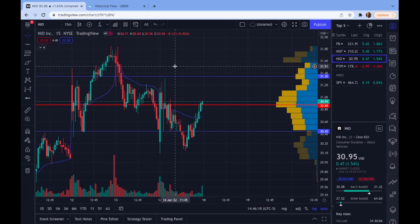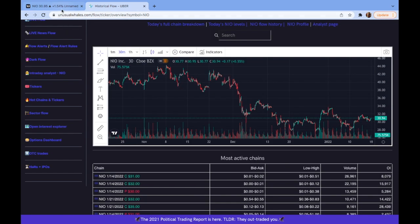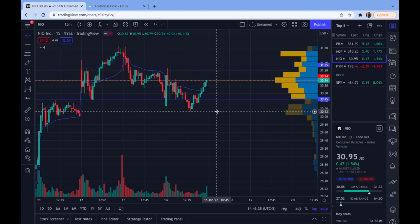In this case, over 31.35, I'm going to play 32 calls. It's getting hit with pretty good volume, so I'm going to play 32 calls over the 31.35 area. And then on the downside, I'm going to play 30 puts for sure. It looks like we have a lot of volume down here.